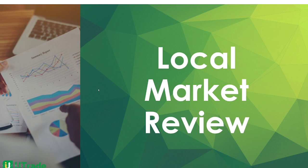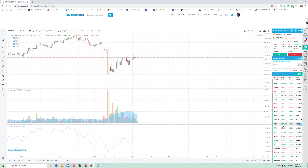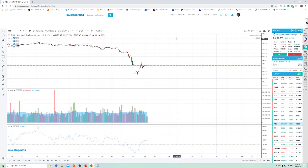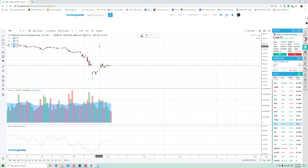So, let's go sa local market. Alright. Let's review the local market. Alright. Let's go sa main event. So, ito, ito yung gusto natin if ever. Index mismo. Okay? So, yeah. Okay. So, I filled it blank para i-trend talaga natin. I-draw natin yung trend line real time.